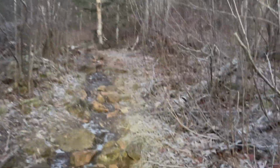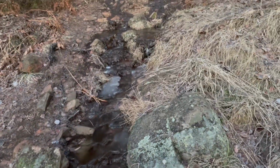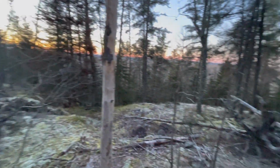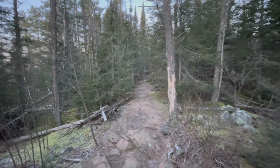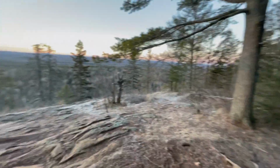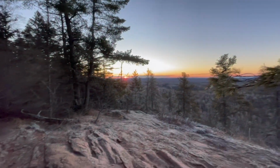I think this is the first time I'm actually breathing hard enough to not talk comfortably. Lots of water and ice in this last stretch here, but still plenty of dry rocks to walk on. Although we've got a nice little view here, this is not the peak. Still about half a mile that way. Now, given the foliage, this may be my best vantage point of sunrise.